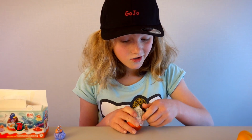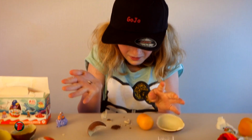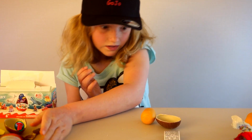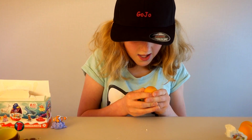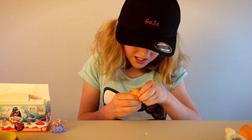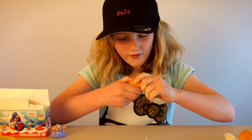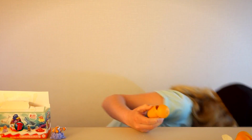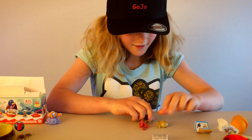Now let's see what's in here. Smells good. Woo! It snapped. Let's move it across. Ooh, this one looks a bit handy. Wonder what it's gonna be. Hopefully the one that I really wanted. Yay! I got one that I really wanted.